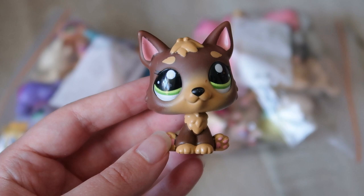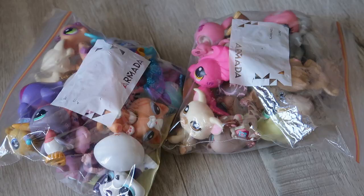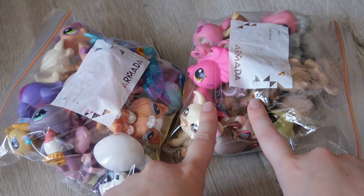She just, I can't. And in such good condition as well, my God. So let's move on to the bags. I'm gonna start with this one here because it looks like it has some G3 and G4 pets. So we're gonna get them out of the way first. So let's just tip everything out and see where we go from there.